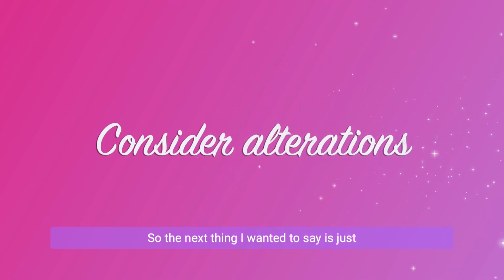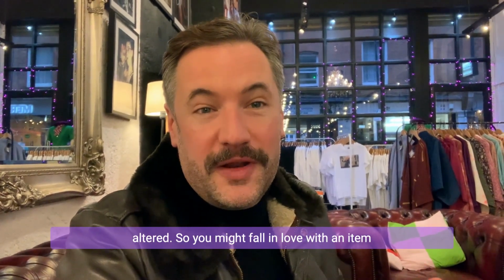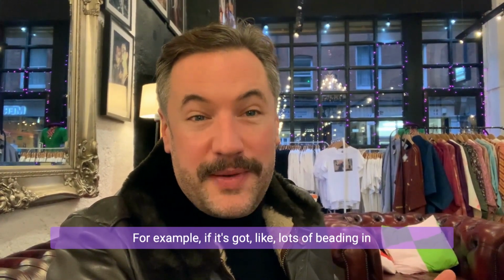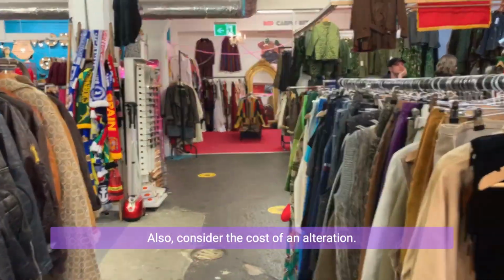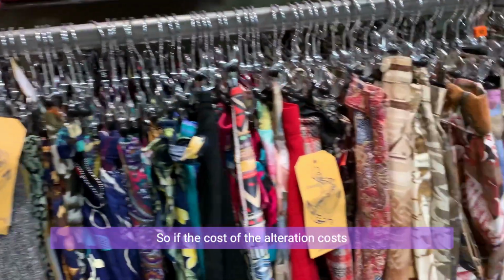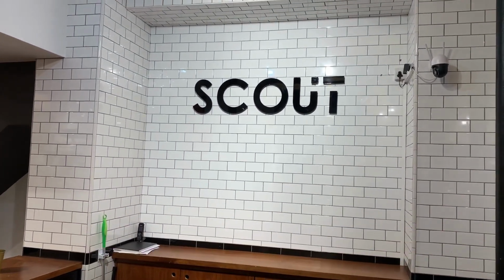Hey guys, so the next thing I wanted to say is think about any item that you might want to have altered. You might fall in love with an item that's a little bit too big for you. Most things that are too big can be altered, but there are one or two things that you'll find tricky to alter. For example, if it's got lots of beading in it, like a beaded dress, or sometimes velvet might be quite difficult to take in or out, because if you take it out, it tends to leave creases. Also, consider the cost of an alteration. Sometimes alterations actually cost more than the garment you're looking at. So if the alteration costs more than the garment you're thinking of buying, you might want to reconsider it.